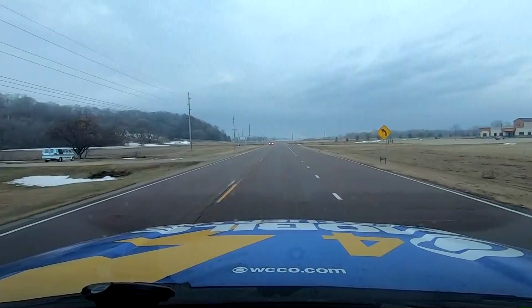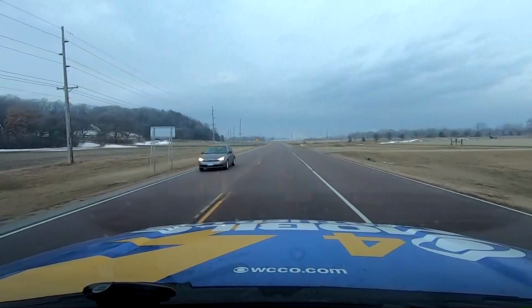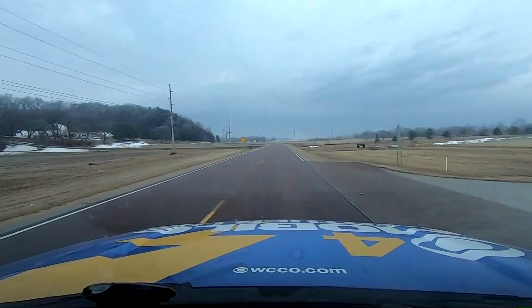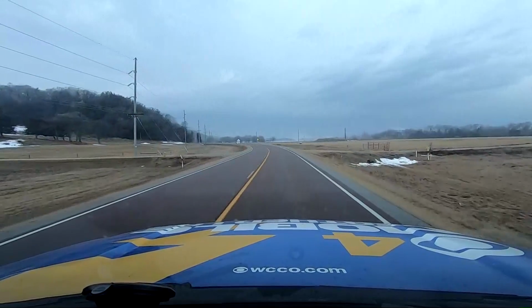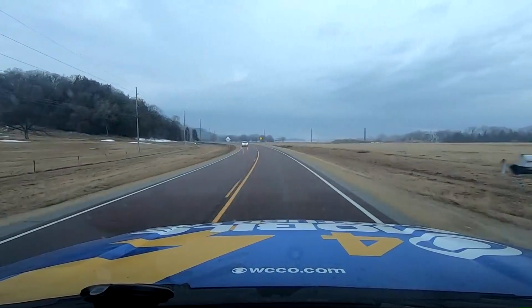Let's check back in with Lisa Meadows, who is in the mobile weather lab down south of the Twin Cities in that area of concern. Lisa, how are things looking down there right now? Well, Chris, we just ended up to the east of that area. So these storms are moving toward Northfield, as you were saying, where that tornado warning is. We are in Cannon Falls, and we are headed towards Stanton.